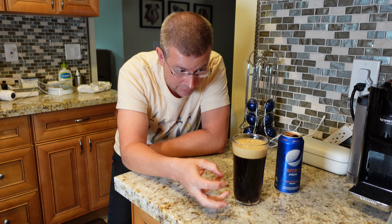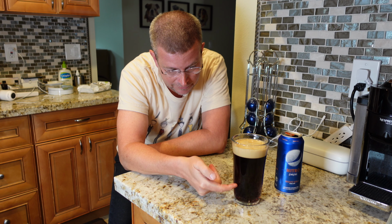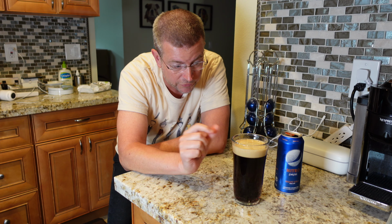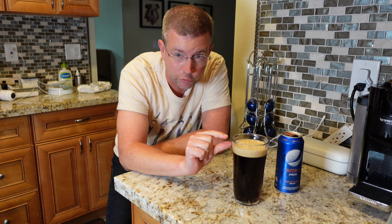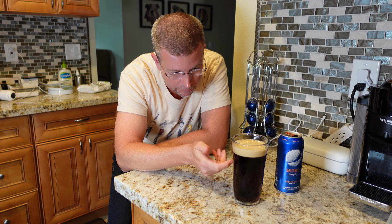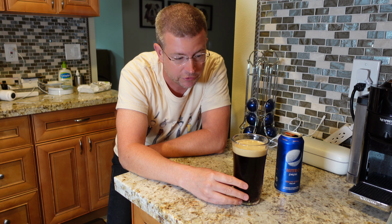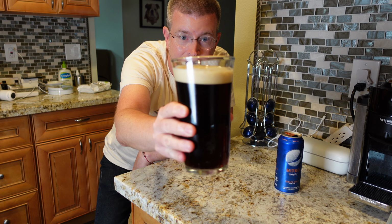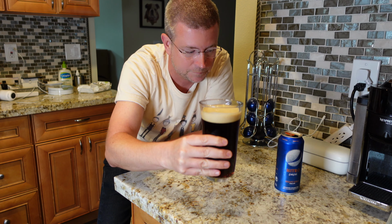None of the carbonation, if you will, none of the nitrogen stays in here. It pretty much all ends up on the top. So you get this nice top foamy part, which is really cool. But this part ends up basically not having any carbonation at all. So anyway, this is what it looks like. That's what it sounds like. And let's get back to my review.